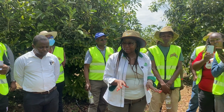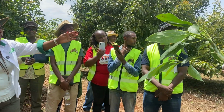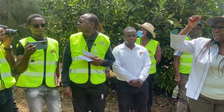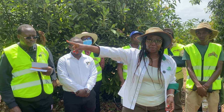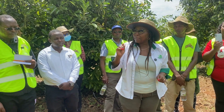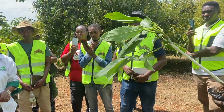We cut that down. Very painful. That's why you're seeing this tree is younger than that one in this orchard. So there is no uniformity in this orchard. When you look at this other one, which we got from this professional nursery, we had a 99% success rate. So as much as you're saying some trees will die, the percentage of the trees that will die will be determined by the type of seedling you get.